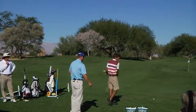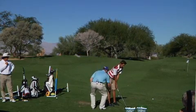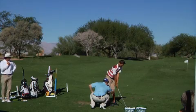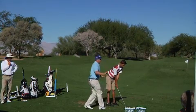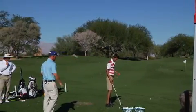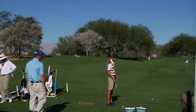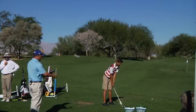Set up your setup. Some of the references I use is this line right here. I like to see it out over the toes or somewhere in here. Nothing has to be perfect, by the way. It doesn't have to be absolutely perfect, but that's just a guideline of the toe line. And then when I have another student come over, I'll talk about the takeaway.